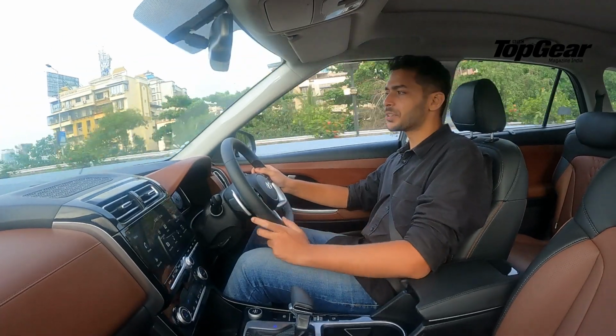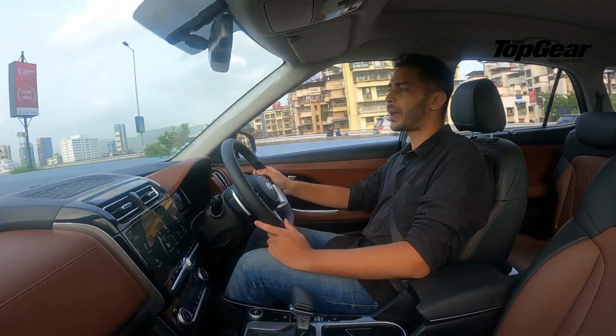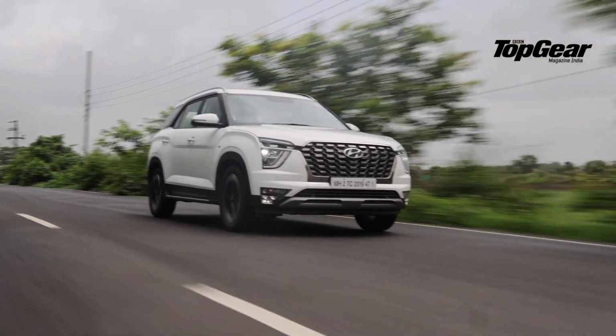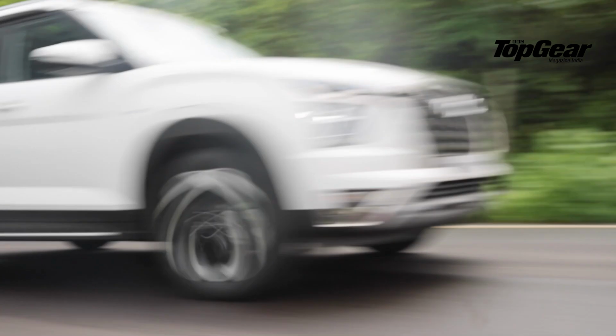What drivers would really appreciate though is this transmission. Now it shuffles between the gears very smoothly, and it keeps working in the background to give you that relaxed, that leisurely driving experience. We also had a chance to sample Hyundai's 2-liter petrol engine, and it felt slightly more apt for this large SUV.